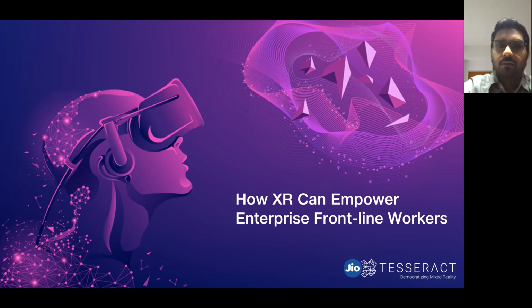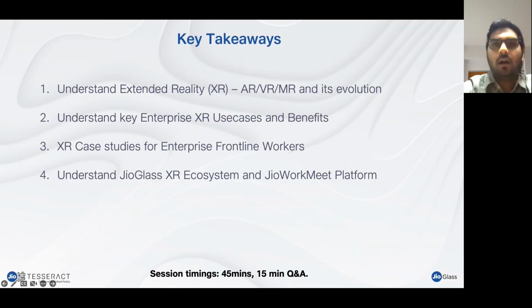So today in the session, the key takeaways are four. One is understanding what is XR or extended reality. When I talk to multiple organizations, people are still confused about what AR, VR, and MR are. So let's spend a couple of minutes here to understand the technology and its usage.